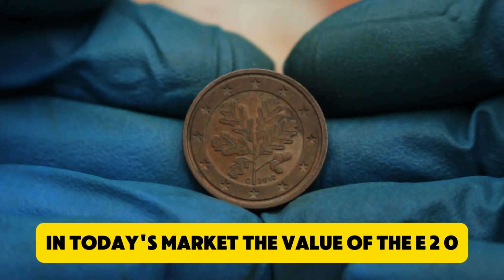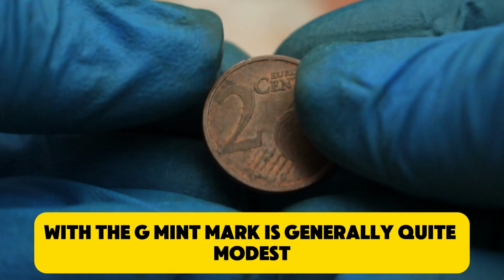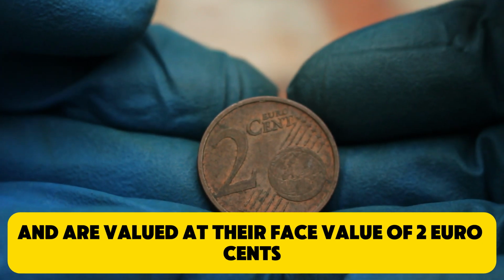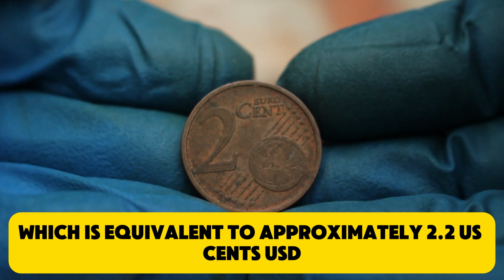In today's market, the value of the 2010 2 euro cent coin with the G mint mark is generally quite modest. Most of these coins circulate as regular change and are valued at their face value of 2 euro cents, which is equivalent to approximately 2.2 US cents.